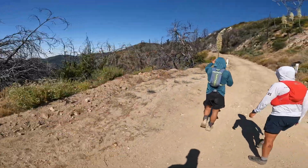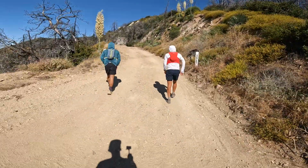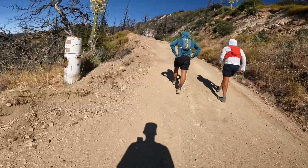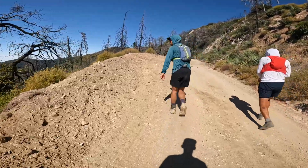It's gonna be up here at Newcomb Saddle. It should be. Yeah. So wow, it's gonna be 4 miles. Yeah, he said it's like over 12 miles. I know. I'm rethinking my whole fuel, like the pack I gotta wear. Yeah, I think I need to bring a bladder.